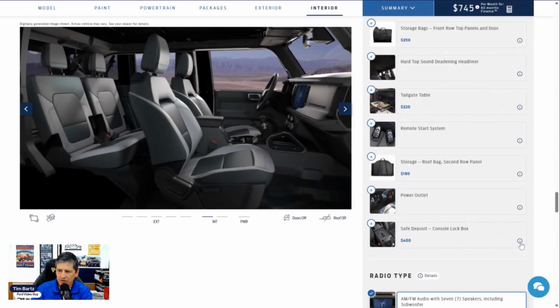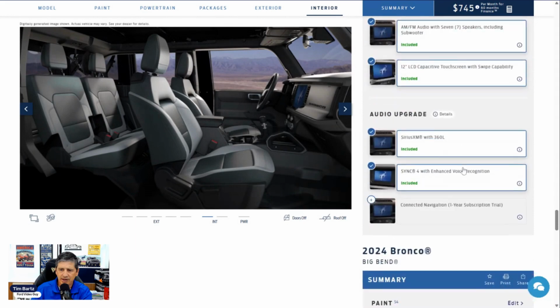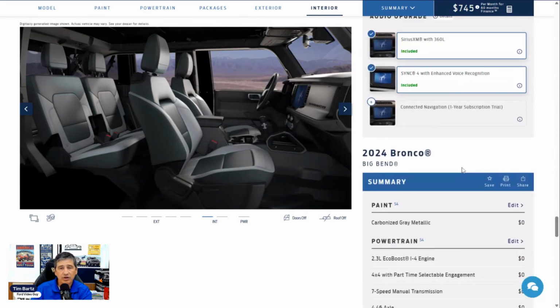And then we do have a console vault, so you can get that as well, and it's not available on the big bin with the Sasquatch package. Keep that in mind. Not sure why, but it is available with the big bin otherwise. If you want that too, it's a cost on that. And that is all of our accessories.